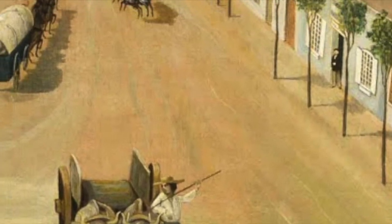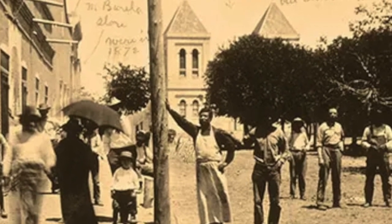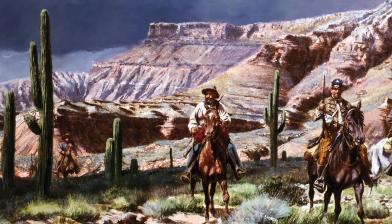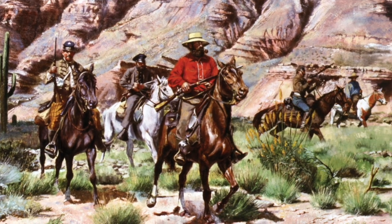Knowing the tide had turned against the rebellion, the local Mexican population did not want to sell their goods to the rebel soldiers for Confederate money that they knew would soon be worthless, nor did they want to incur the wrath of the oncoming Union Army. So, the rebels replenished what goods they could by just taking them from the local population at gunpoint.